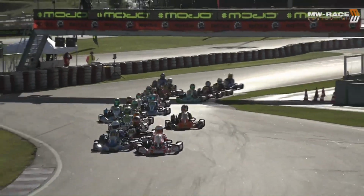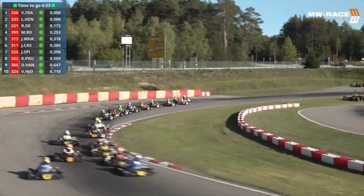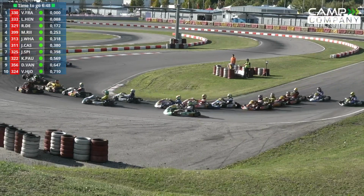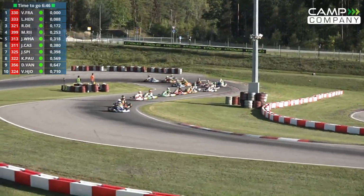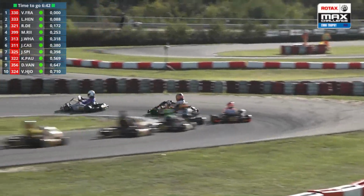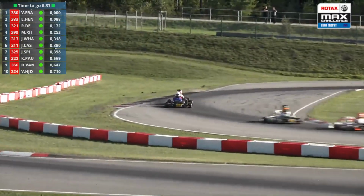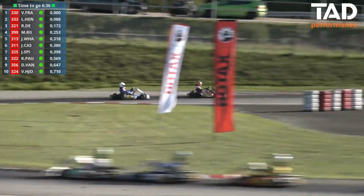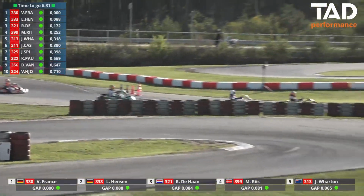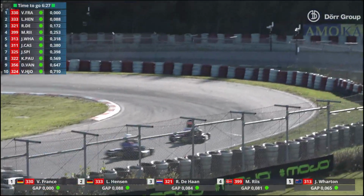And James Wharton has dropped down to fifth initially. And there's one car going very wide on the outside of turn 4 there. They go into the left-hander at turn 5, into turn 6. And at the front of the field, do my eyes deceive me? Well, I can see, I think that might be Robert De Haan now leads, and Linus Henson and Mads Ries are your top 3.